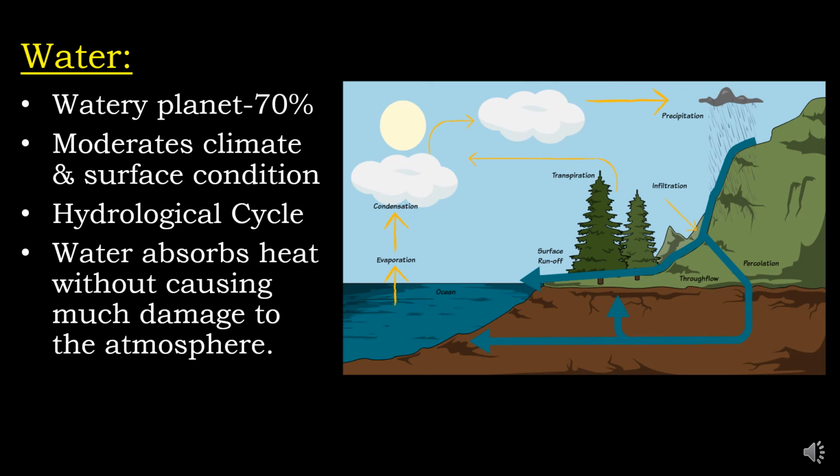Water. Water is another feature of the Earth. Earth is a watery planet with 70% of the Earth's surface being covered by water. Distribution of water is responsible for moderating the climate and surface condition of the Earth. Water from seas, rivers and lakes evaporates into the atmosphere where it condenses and falls back as precipitation.